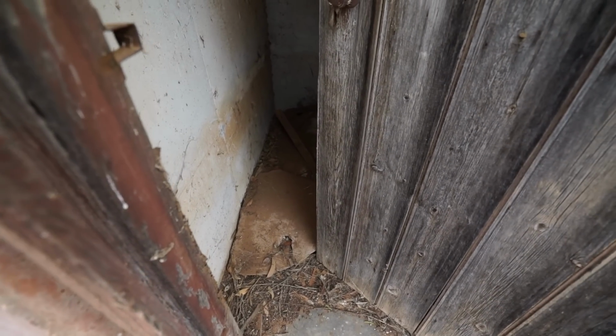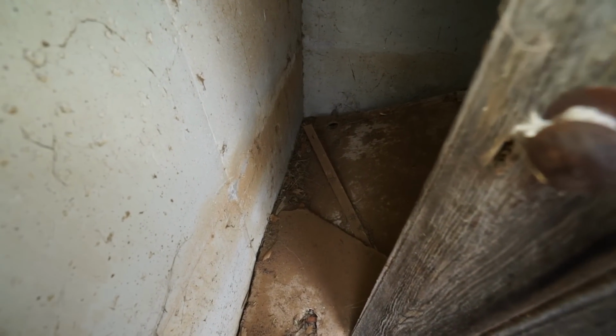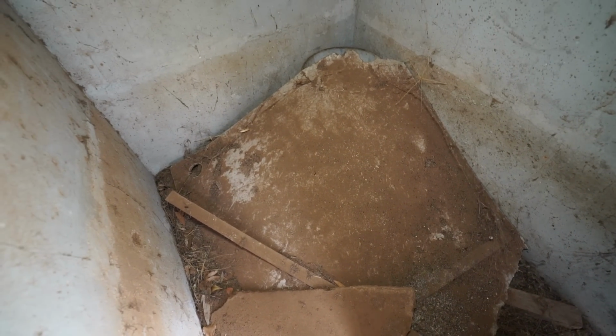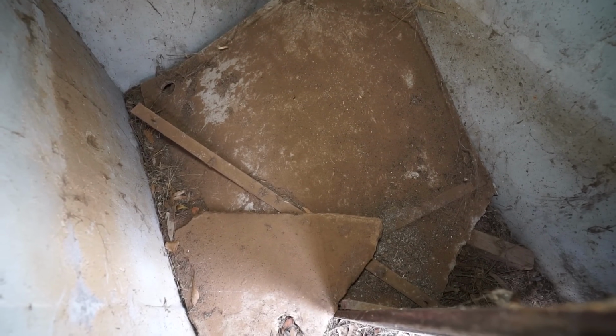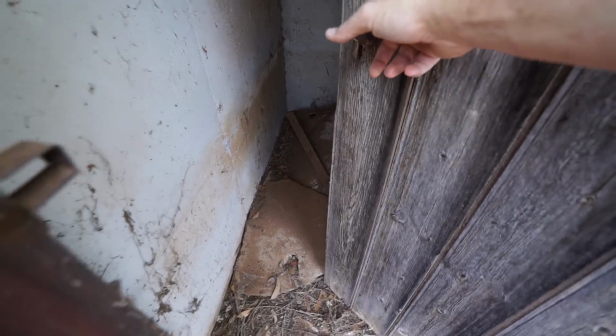The old dunny, the door doesn't open any further than there, guys. And I think it might have been the old can over a hole, but the sheeting has fallen down in the way there. Can't really tell. Close that.